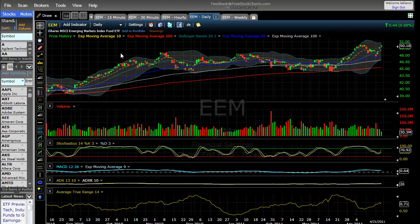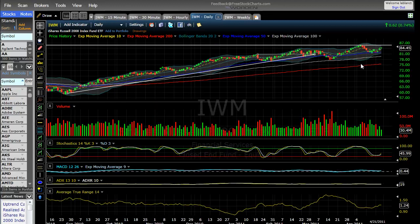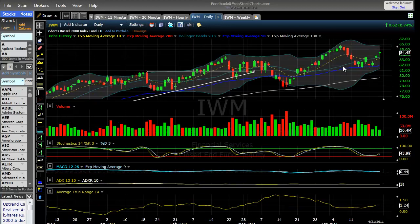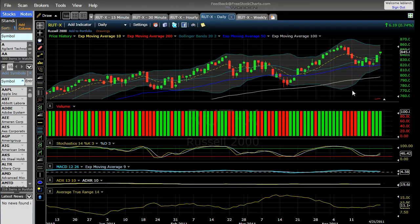I'm also looking at IWM for the risk on trade for people chasing small caps. We're looking pretty good. We're moving higher. EMAs are pointing higher. Stochastics are oversold. I'm looking for this to move northerly as well. So same thing with the Russell 2000. Same pattern basically.